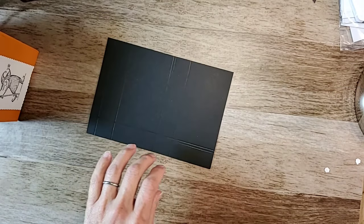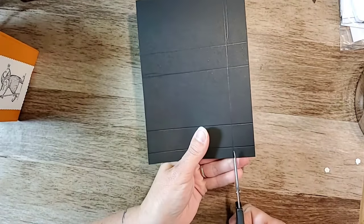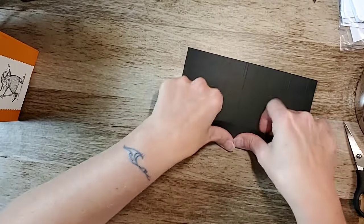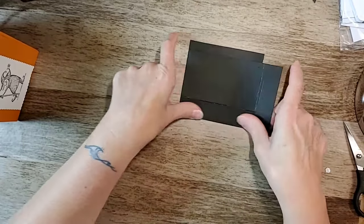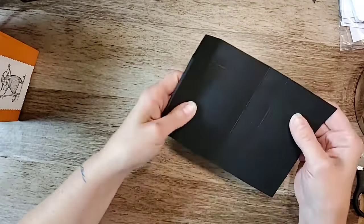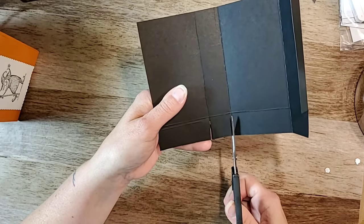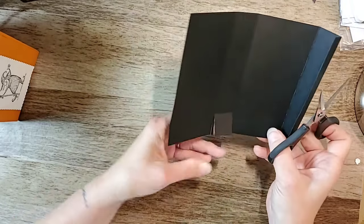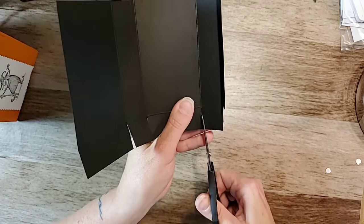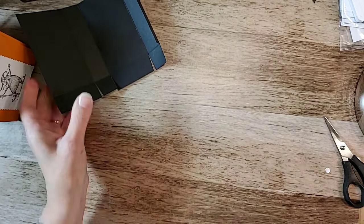Now, I know that I don't need this little piece here, so I just snip it off, and then you fold everything, and then you're going to cut up to the fold line. I'm just doing it quick so you can all see. So then you just cut to your fold line. Now we could make this box bigger. I've made it so that it wasn't too big, so it would fit maybe one Kit Kat bar or some stickers or something like that. But you could definitely make them bigger.